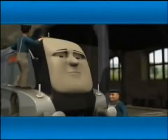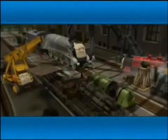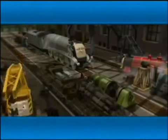After his quarry visit, Spencer was so battered that he needed a new coat of shiny silver paint.